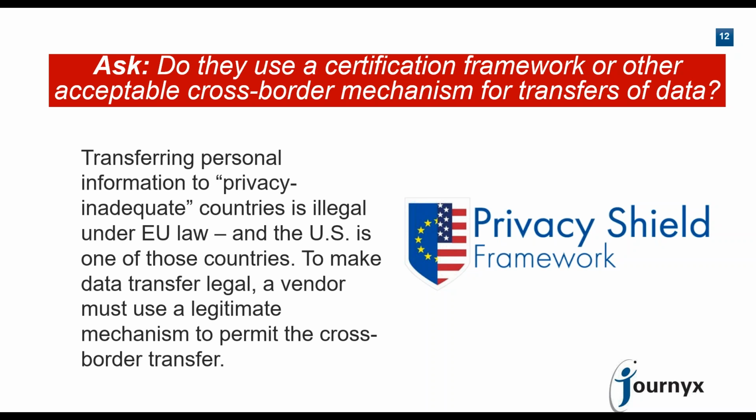If we deem that they are inadequate at protecting privacy, then it is illegal for European Union countries, companies and individuals to transfer personal information to that inadequate country. And guess what? The United States was deemed inadequate. So I'm talking to you about software vendors in the United States. This might also apply to other countries that were deemed inadequate, but 90% of the time, this is a question you would be dealing with if you're dealing with a U.S.